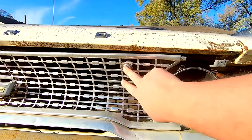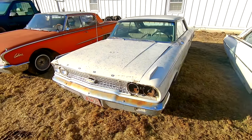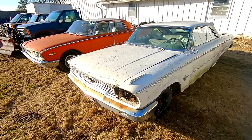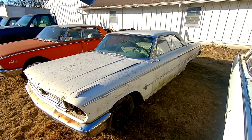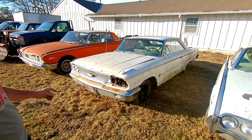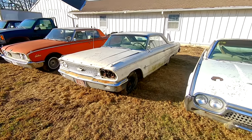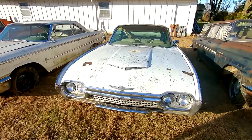There's a key right there. What's that for? Well, I believe it would have been like an ignition kill for back in the day, almost like a security system. That's kind of interesting. First one I've seen like that. Sometimes it seems like some of the 70s stuff I've seen like that, so I'm assuming somebody added that on in the 70s. For a Thunderbird? Yeah, T-Bird.